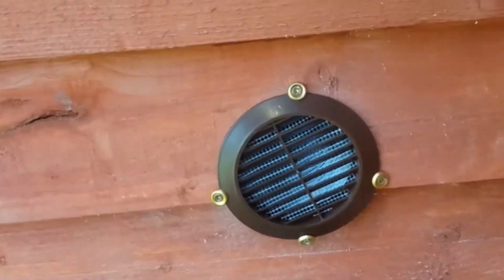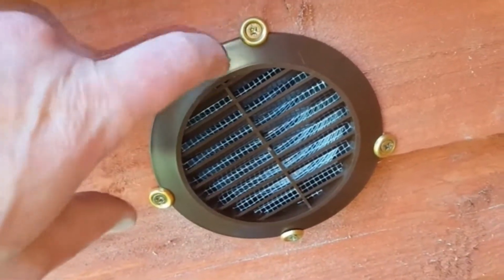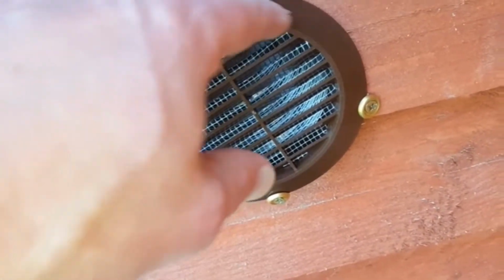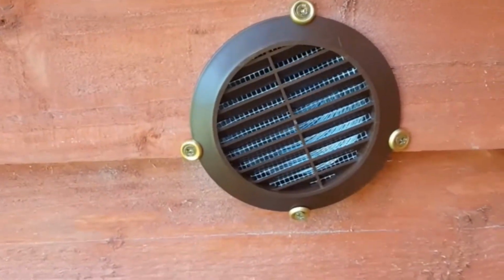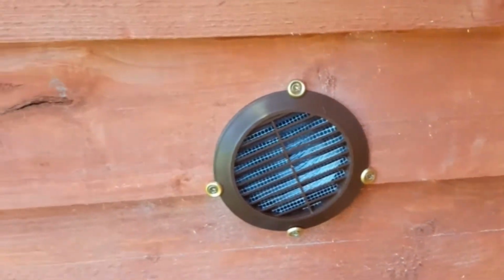Well, that's the grill in place. There wasn't enough room on the edge of this plastic cover to drill through into the wood, because clearly there's a hole with the hose behind there. So I've just mounted these little 4 retainers on with washers just to hold it in place, and it's certainly there, it's not going anywhere.